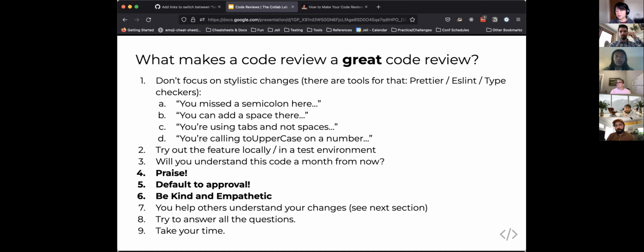So what makes a code review a great code review? Number one, we don't want to focus on stylistic changes because there's lots of tooling to help with that, right? Like Prettier, ESLint, type checkers. I don't want to be the one person who's nitpicking and saying, you use 2 spaces and not 4.